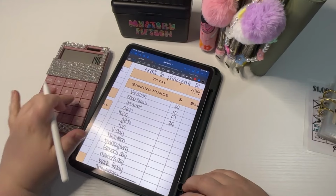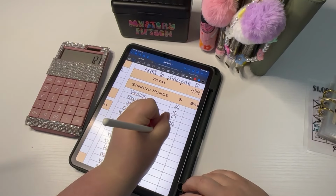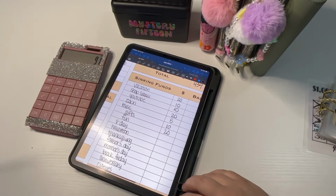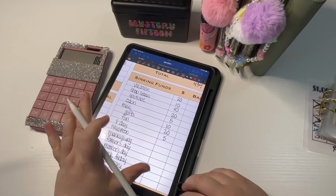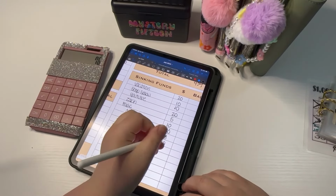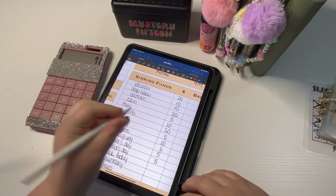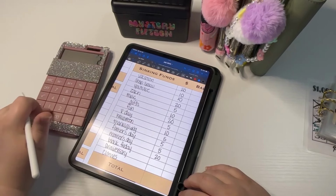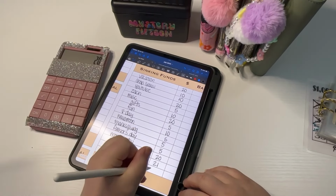Zach, let's give him a $20 bill. Miscellaneous, we'll just do a 5. Gifts, let's do 10. Fun, we'll do a 20. Valentine's Day, let's do 5 since it's so far away. Halloween, that is coming up, and it's one of Zach's favorites, so I'm going to put 10 in there. Thanksgiving, I'm just going to do 5. Father's Day and Mother's Day are super far away, so I'm going to do 5 in each of those as well. Black Friday is coming up a little sooner, so I'll do 20. And anniversary, I'll do 21. And that leaves 20 for clothes.